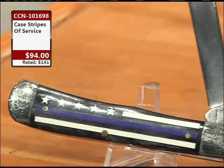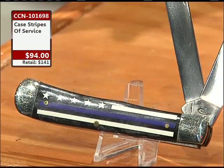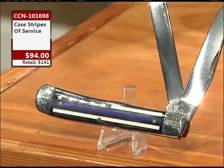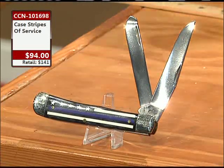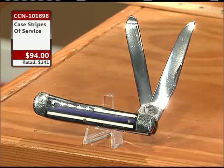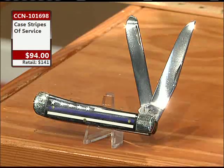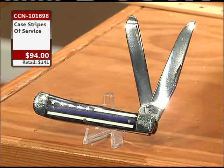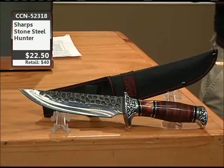Now this, somebody correct me if I'm wrong, but this kind of reminds me of law enforcement colors on this one right here. You've got your blue and your black and your white. This to me represents, honestly, police department, law enforcement, the thin blue line. Yes, that's exactly right. $94 is your price. This is built in Bradford, PA, and there's a few patterns of this. That thin blue line in reality is the only thing that stands between us and anarchy. You're right about that. This is the 6254 4 1/8 inch trapper, the full-size trapper with true sharp blades.